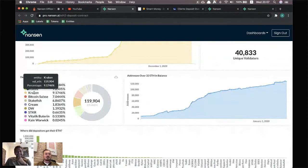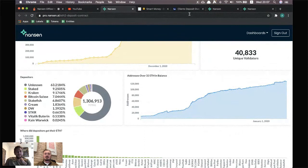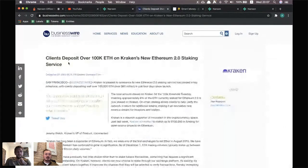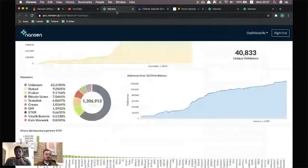And also the interesting thing is Kraken is a big depositor now because of their clients depositing through their staking service. In fact, when I looked this up, I found that they put out a press release, which I think came out yesterday, December 8th, which says that clients deposit over 100K Ether on Kraken's new Ethereum 2.0 staking service. And you can actually see that here.